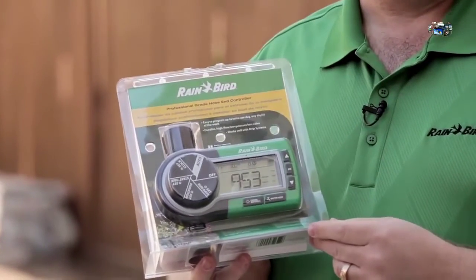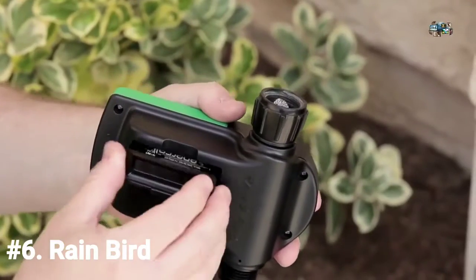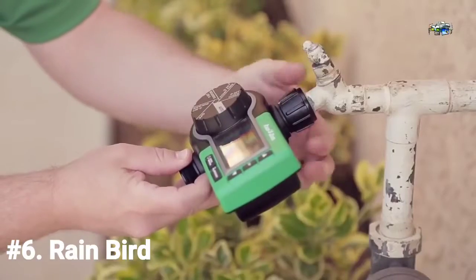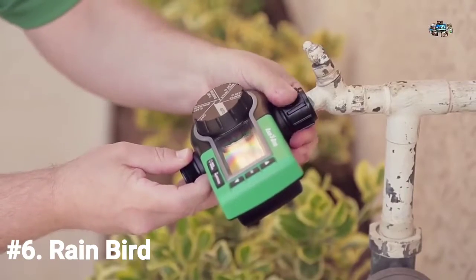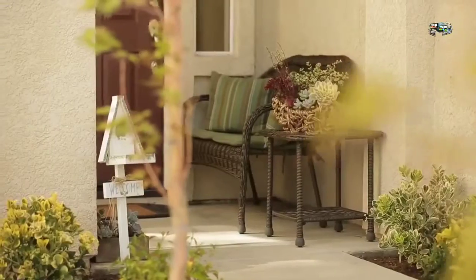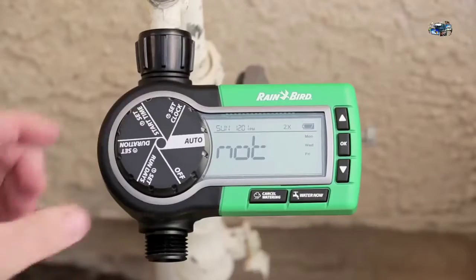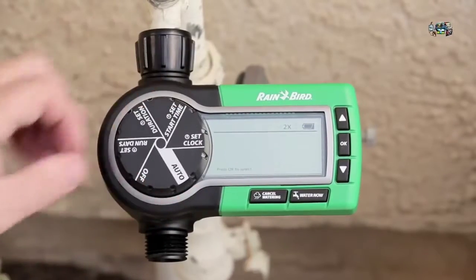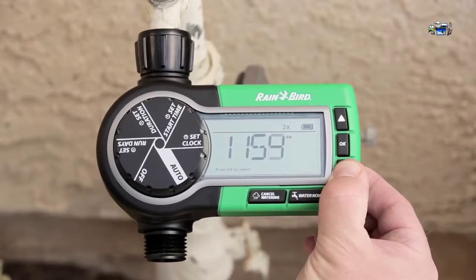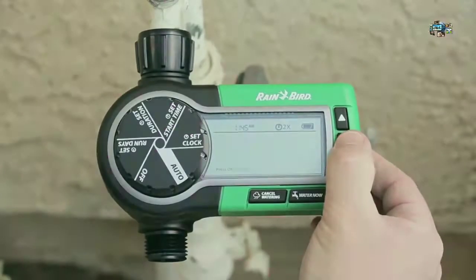Today we're taking a closer look at the electronic hose end watering timer from Rainbird. Now, this is a battery-operated controller, takes 2 AA batteries, and hooks up to any standard hose spigot. It's a very simple way to automate the watering in your lawn and garden, maybe patio plants. Some of the features of this controller are a very large screen and easy to understand dial. It makes it very simple to program and to set exactly what you're looking for.